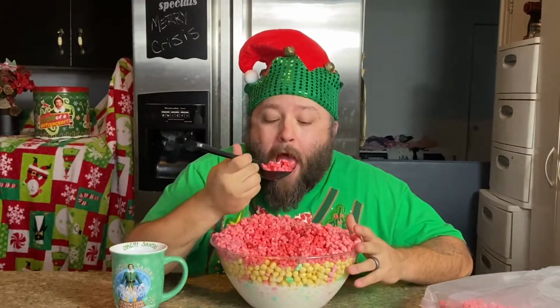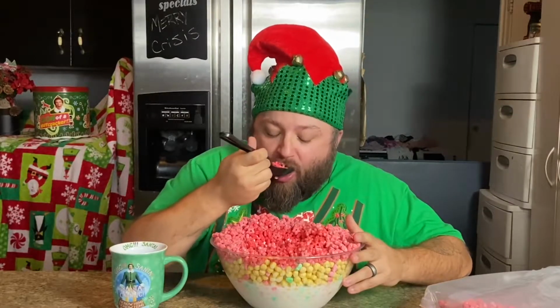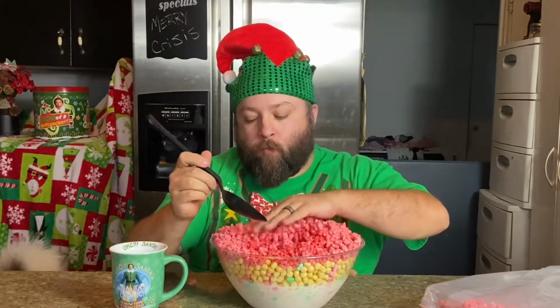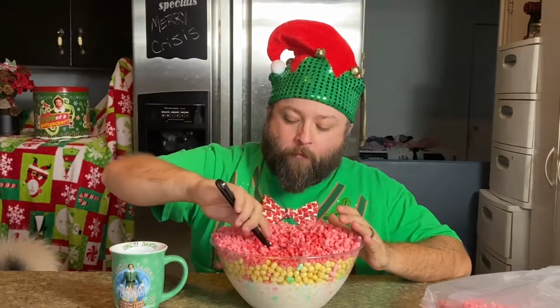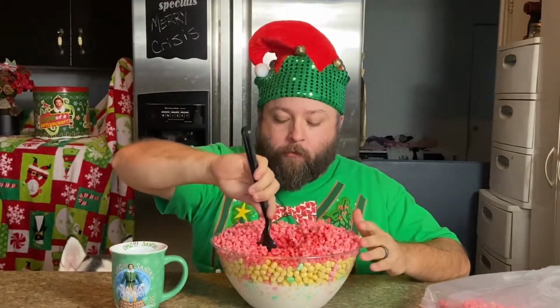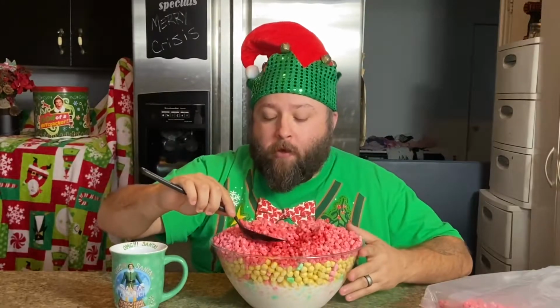Pretty much all I taste right now is the peppermint. I want to make some very interesting cereal milk. It's on sale like 2 for $5 at Walmart. So for a couple of bucks a box, I have to say they're not bad. They're novelty, but pretty good actually.